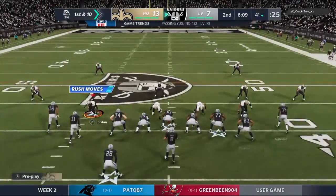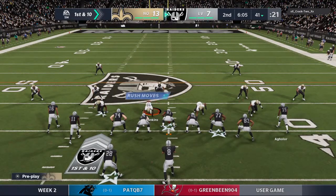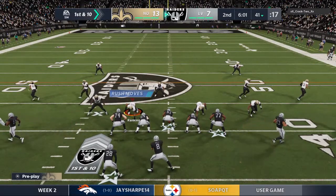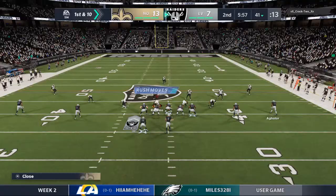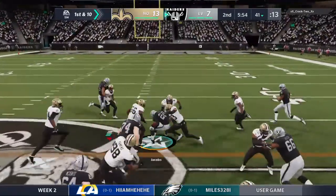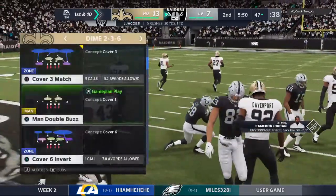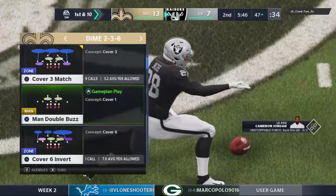One play has him up past the 40 already, and another first and 10. They will run out of the gun with Jacobs. They'll be taken down, but not before he gets into enemy territory. Give them 12 yards that time, and a Las Vegas first.